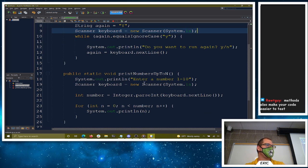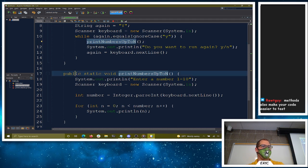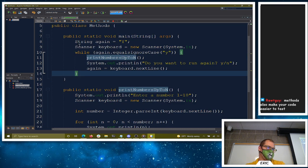All right, so they both look pretty happy now, but we haven't actually done this one yet. There's nothing, we took it out of the while loop. So to ask this method to run, we just call it by name: printNumbersUpToN. When it gets to this line, it's going to jump down to line 17 and do everything inside of that set of curly braces, and then come back to here when it's done. We're still doing this whole again thing because we want to run it over and over again, but now we at least have a name for what's happening here.